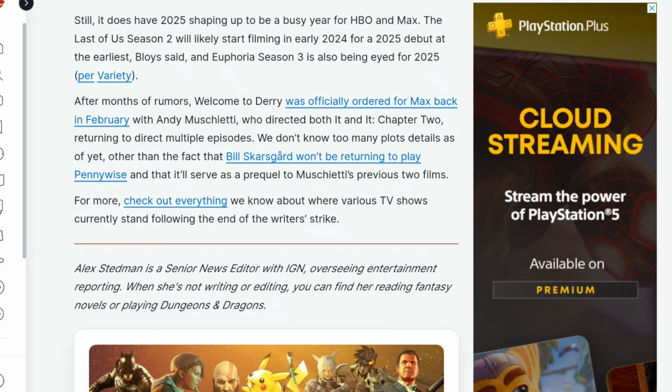Andy Muschietti, who directed both It and It Chapter 2, is returning to direct multiple episodes. We don't know too many plot details as of yet, other than the fact that Bill Skarsgård won't be returning to play Pennywise, and that it'll serve as a prequel to Muschietti's previous two films.